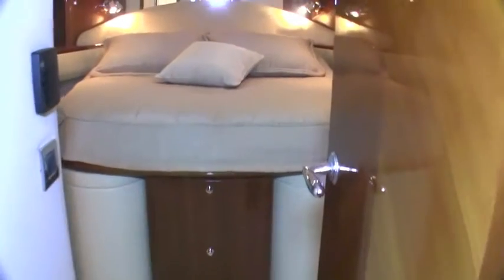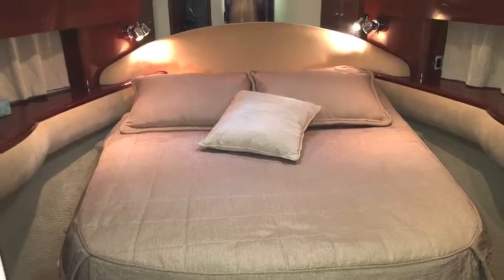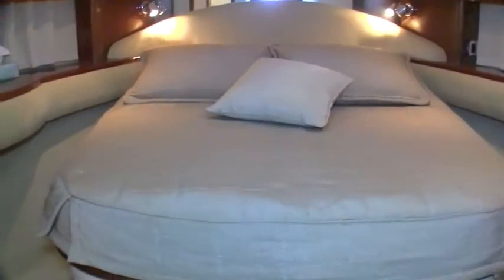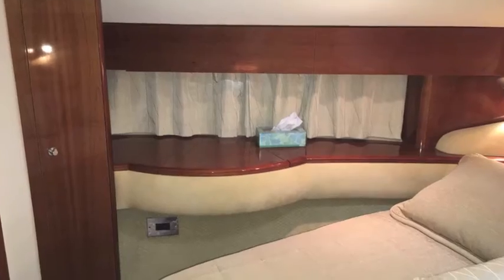And then moving forward, we're into the master, the owner's VIP forward berth. Three-quarter walk around, so it's easy to set the bedding on it. Lots of storage, hanging lockers, port and starboard cabinetry. Windows, curtains, then you're going into its enclosed head with an enclosed shower.